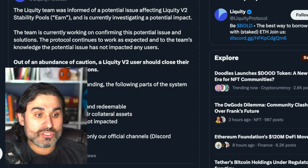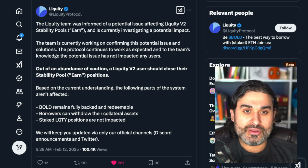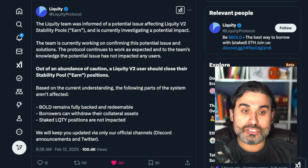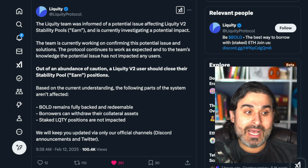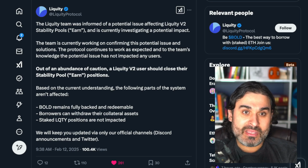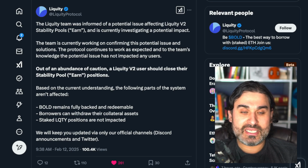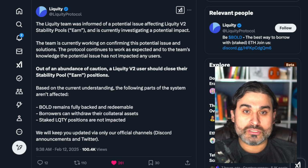Okay, so one of the things we've been talking about on Rocket Fuel a lot recently is Liquity V2 and how they're using our rETH. Well, it looks like there's some issues with Liquity V2. Of course, this is an immutable protocol, and once it's out there, then that's it. But here, the Liquity team on the 12th, yesterday, made an announcement saying that the team was informed of a potential issue affecting its earn pools, which are the stability pools, and is currently investigating the potential impact of that. So the team is working on confirming this. This is what they said yesterday.